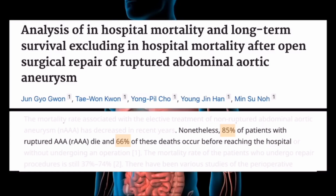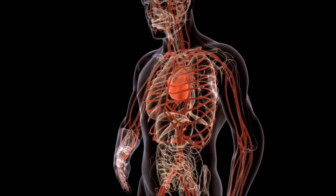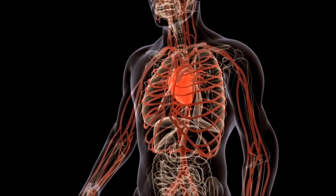The key symptom of this is a sudden severe tearing pain in your chest or upper back. Surgeons usually recommend surgery before the aneurysm ruptures. AAA usually grows slowly and doesn't cause symptoms at first, which is why it's known as the silent killer.